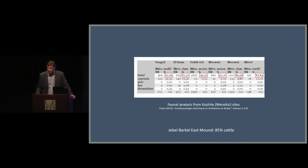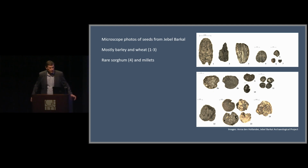What's missing from our assemblage? Fish. It's right on the Nile, right? It's interesting that there's no fish. And there seems to be some idea in ancient Kush that eating fish was not something that the elite did, certainly. There was some stigma about eating fish, and we don't really fully understand it, but we're hoping to be looking for it in other areas of the site.